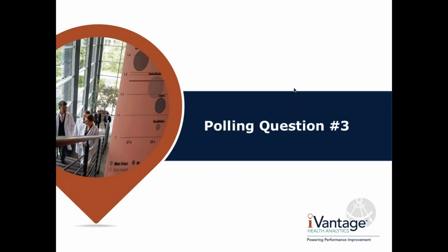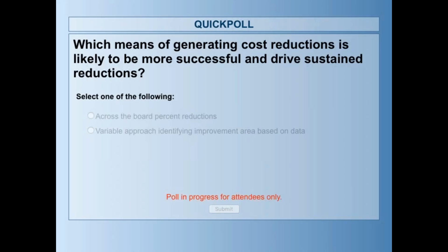So now, Lisa, we go to our last polling question. Our final polling question is, which means of generating cost reductions is likely to be more successful and drive sustained reductions: across-the-board percent reductions, or a variable approach identifying improvement areas based on data?